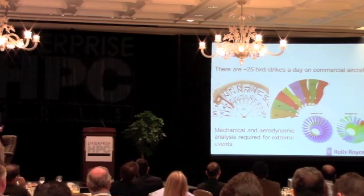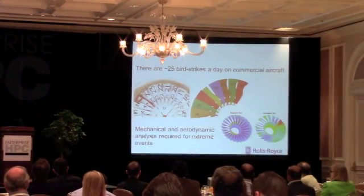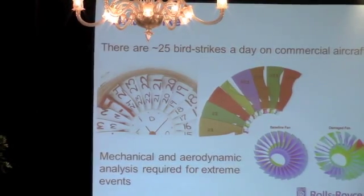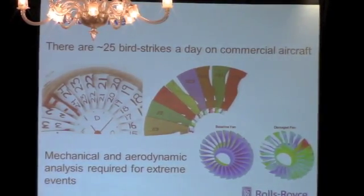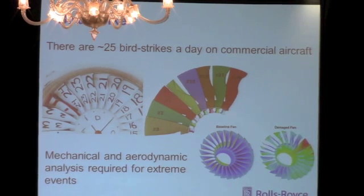there are actually about 25 bird strikes on commercial aircraft each day. Part of the reason is that airports are located in these wide open spaces where birds like to settle, and certainly as they migrate, these are good places for birds to stop over. So a plane taking off will startle birds, and sometimes they fly in front of an airplane about 25 times a day.